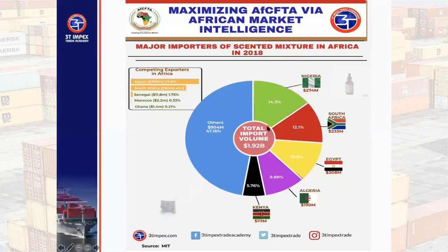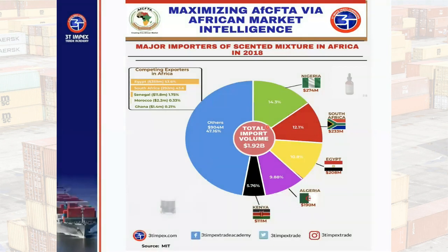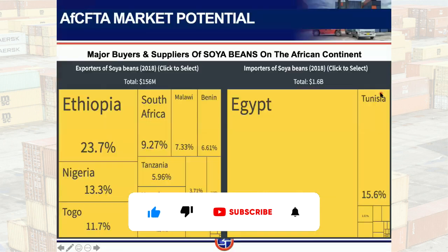Who are the competitors? Egypt and South Africa dominate that market. A very, very huge market, I must say. So if you are thinking of going to that market, remember your competitors.